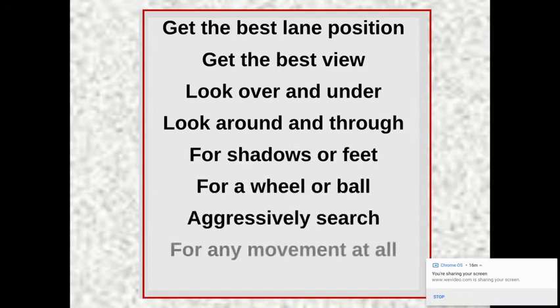So what this little poem is trying to do is to get you to look underneath vehicles for the possibility of seeing pedestrians' feet or something underneath it that might step out in front of you. I can tell you that there's been quite a few times when looking for that has made a difference in preventing hitting somebody who is about to step out from around a parked car.